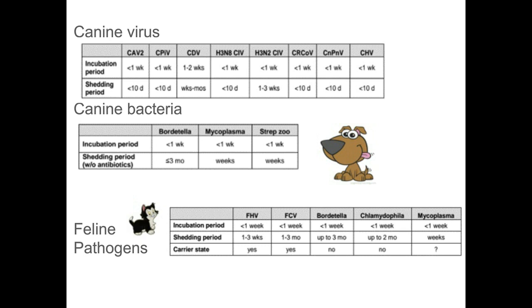Except for canine distemper virus, which is CDV, the incubation period is only 1 to 2 weeks. Okay, so everybody else, even the feline ones, incubation period is less than a week. So that's how long the animal has to stay in quarantine.